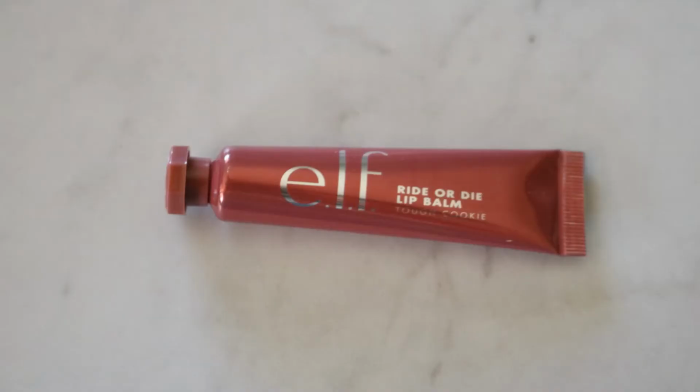I did pick up one of the Ride or Die lip balms that are new because they were very intriguing to me. These are $5 a piece, and I picked up the shade Tough Cookie, and it smells amazing. It smells like brown sugar, and it tastes like brown sugar, and it's a really nice caramely shade, perfect for the fall, and I actually have it on my lips.